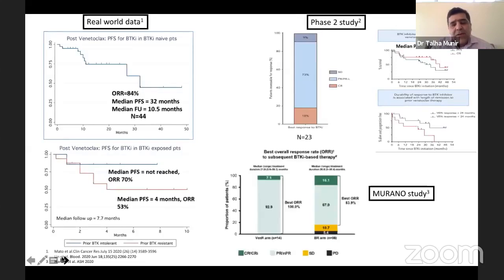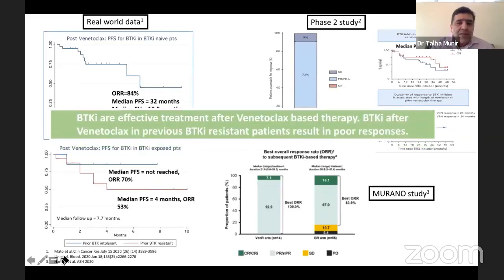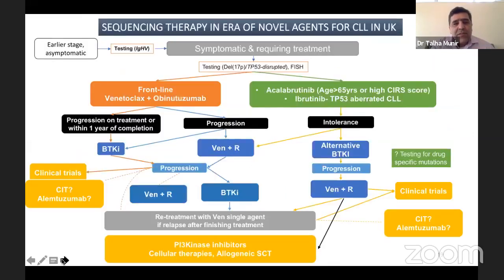And this was clarified in all of these studies now. So we have got a decent amount of real world data on whether we can use Ibrutinib or acalabrutinib after Venetoclax. So that's my conclusion, that it is an effective treatment. But if you are resistant to a BTK inhibitor before, then that results in poor responses.